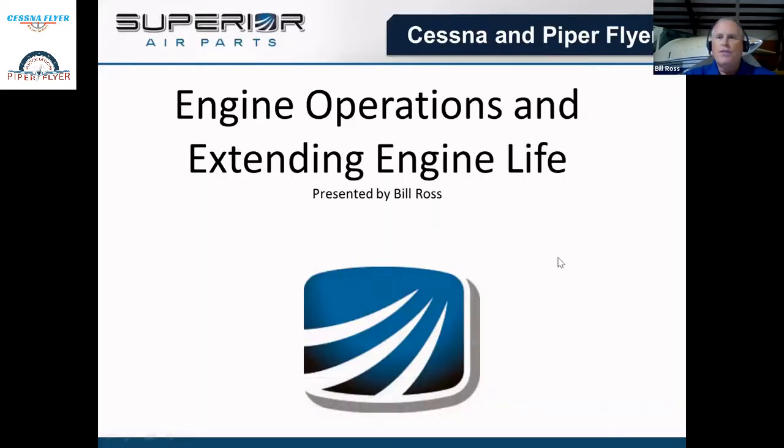I'm sharing my screen with you folks now. Today we're going to talk about engine operations and extending engine life. If you can see behind me, there's a Cessna 182. I'm coming to you tonight from my personal hangar, and this is my family's Cessna 182. We use the airplane a lot. I understand what it takes to maintain an airplane and the cost involved. The last thing we want to do is reduce the engine life because we're not doing the things we should with regards to operations. Tonight we're going to talk about that.